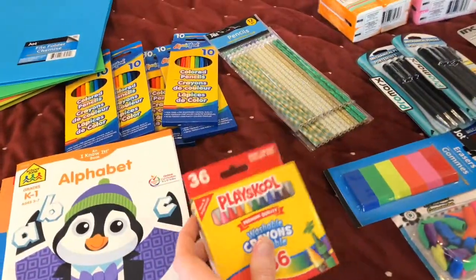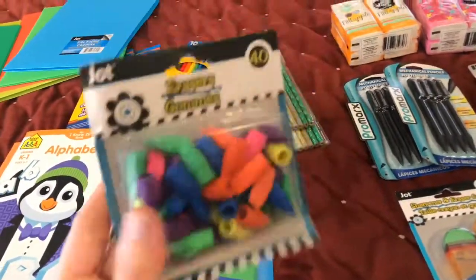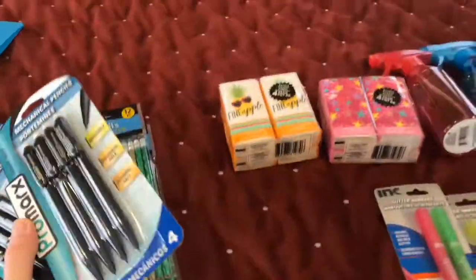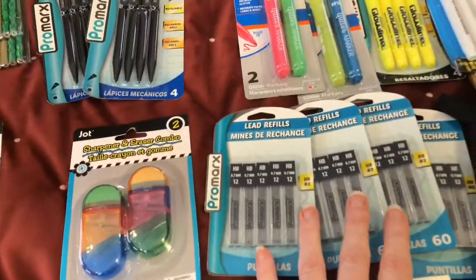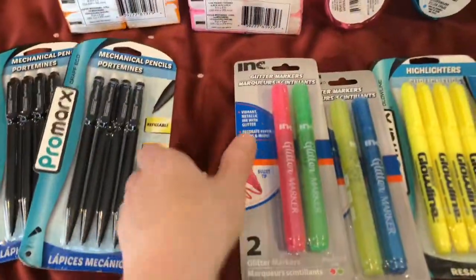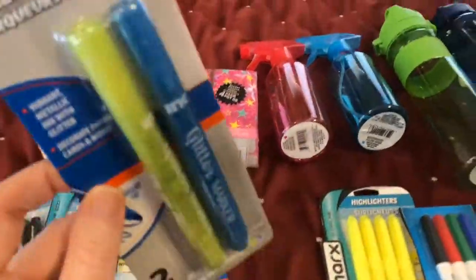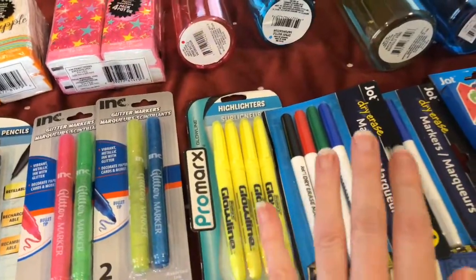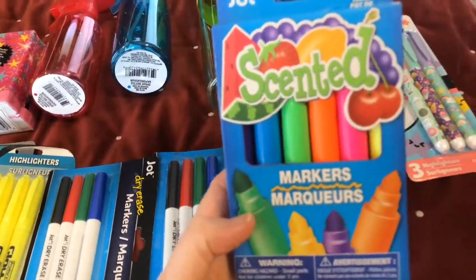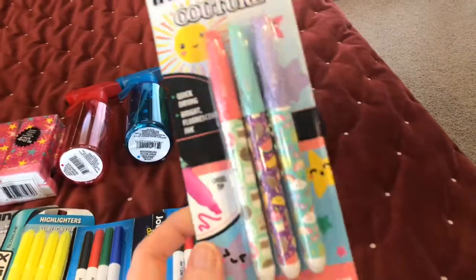Joseph needed a box of crayons. He needed some erasers. I got these just in case. The girls needed some mechanical pencils, as well as some lead. The girls also needed a couple sharpeners. I grabbed these glitter markers just for fun. And then the girls needed some highlighters. They needed some dry erasers. Joseph needed some markers, so I got him the scented markers. I got these highlighters just because I thought they were really cute.